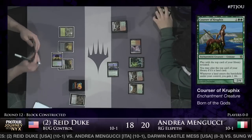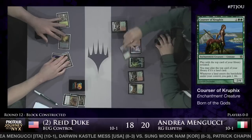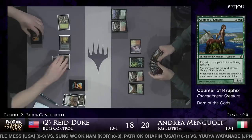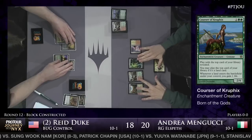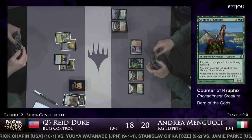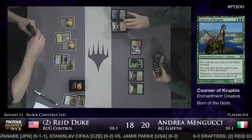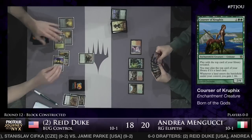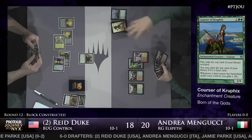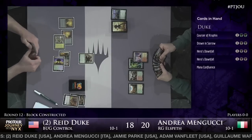On the other hand, at least Elspeth is able to make 3 creatures right away, so you're able to get some value out of it. We're seeing Courser of Kruphix, in the eyes of many, probably the most defining card and one of the most powerful cards in this format, allowing you to play a land off the top of your deck. We had Joel Larsson coming in and saying the reason he was willing to play a green deck is that Courser made it feel like he was playing blue. He was drawing so many cards. And Polukranos there from Reid Duke, a big enough threat that it's not going to be easily answered by any burn from Andrea Mengucci.